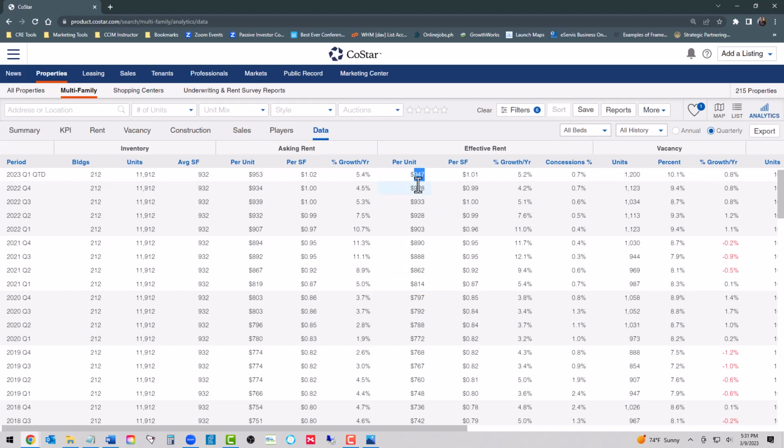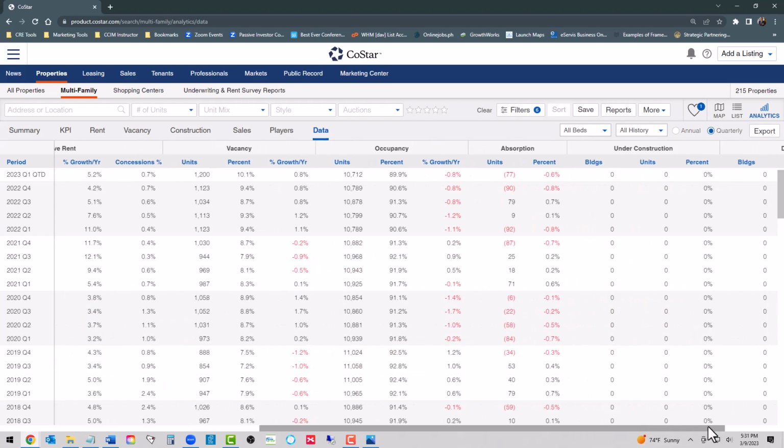Now, I'm going to go out on a limb, and I'm going to guess that we're going to see a whole lot of red here over in absorption because we won't have any deliveries or under construction. We're going to have a whole lot of red that's going to tell us that this should not have occurred and that we should have broke much sooner than this. But the fact that it finally did break between the third and fourth quarter tells a story. I'm starting to think that this first quarter data is going to be erroneous.